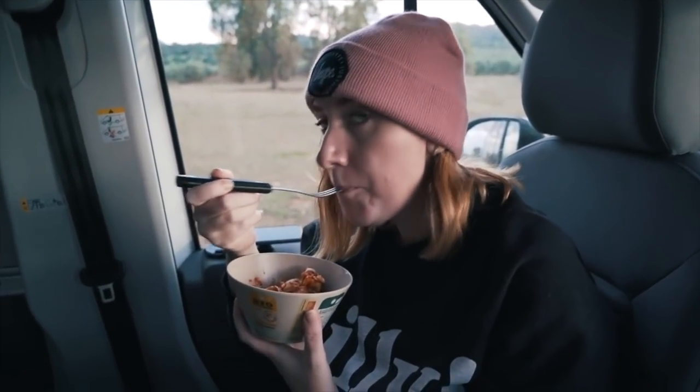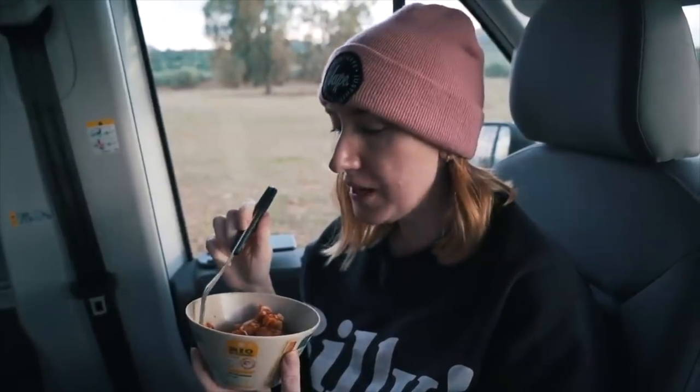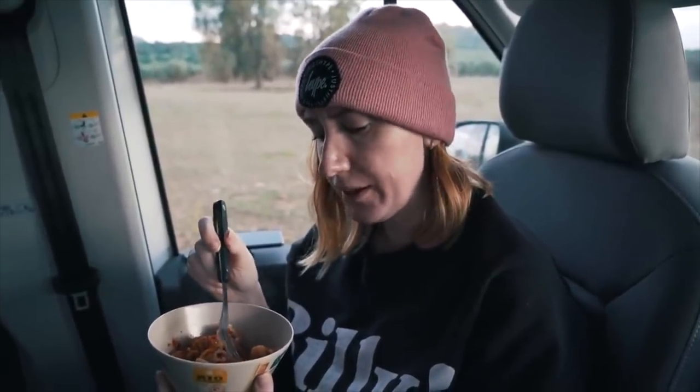What's on the menu tonight? Stuffed pasta with tomato sauce and a bit of cheese. Nice. It's a good staple for a van, actually. It's really quick and easy. Doesn't take up much room. It's really good, tasty as well, and fills you up. Good hearty meal in a beautiful sunset.